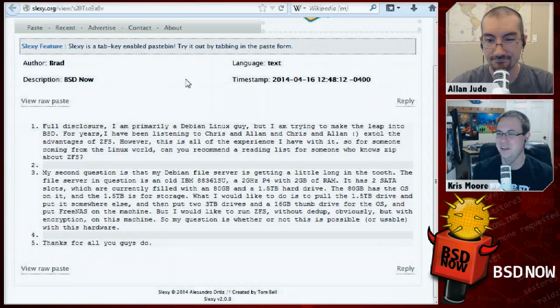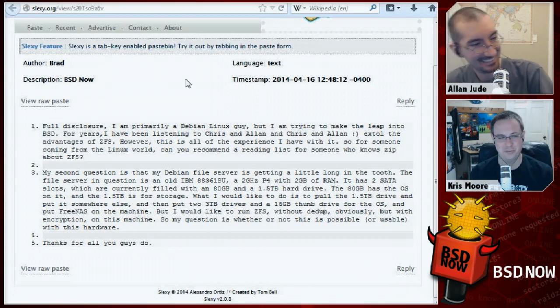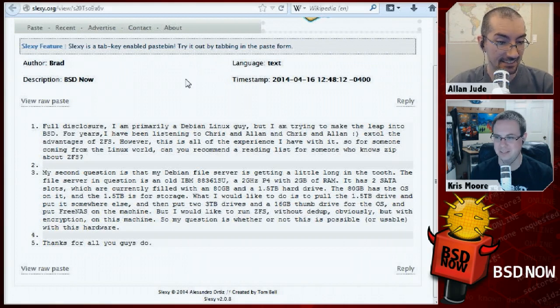Yeah. So. Maybe you should look at a FreeNAS Mini, or some kind of newer box. I mean, you can build a lower end machine for not a whole lot of money, and 64-bit. Yeah, it's tempting to keep the 8 gigs of memory in it.